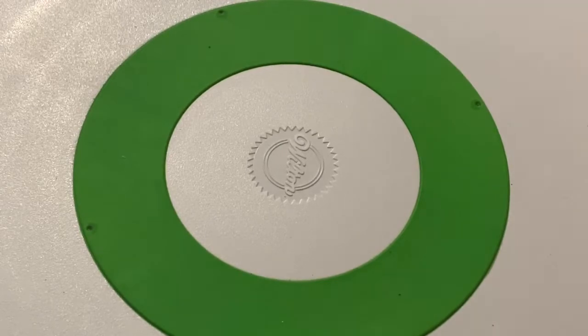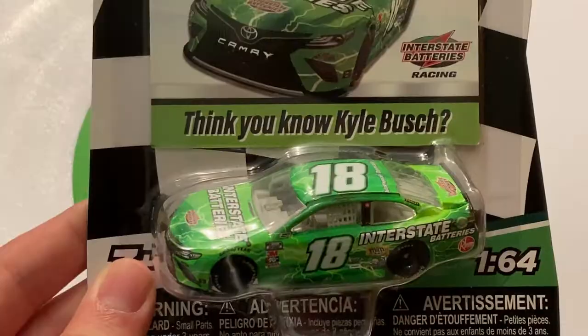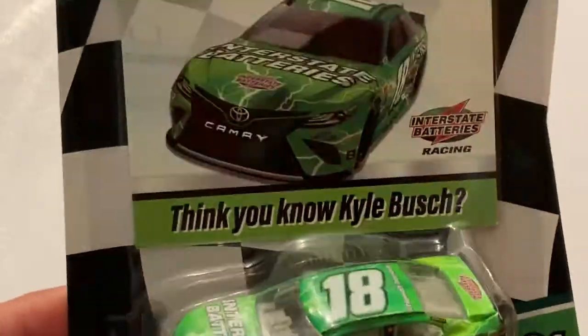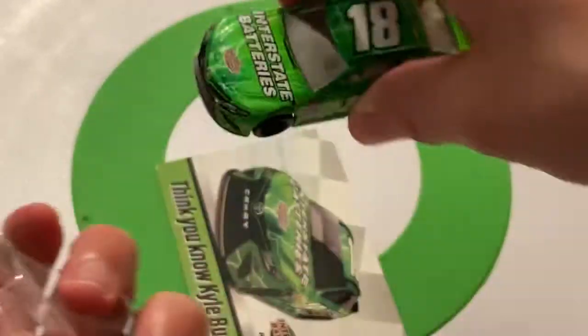Let's move on to the Kyle Busch Interstate Batteries scheme. Now, this Kyle Busch scheme is pretty cool. I like the Interstate Batteries scheme. Looks really nice. It also comes with a card here. So let's get it out of the package. It is obviously a change for the Interstate Batteries scheme from that zebra thing.